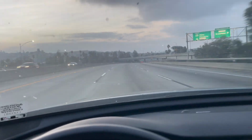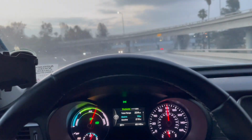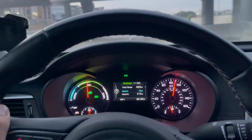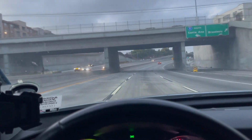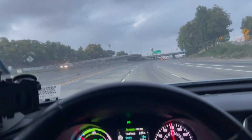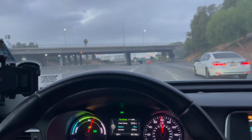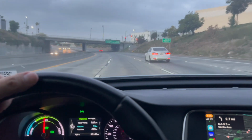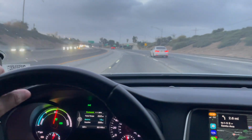As you can see, we're coming up on a downhill as we enter downtown Los Angeles. I like to get her up to speed and just let her coast. That gets me a good amount of free miles, at least in my experiments. And I've had this car for, we're up to 65,000 miles now, so I have tried quite a few different ways of utilizing this. But what I'm doing these days seems to be giving me pretty good results.